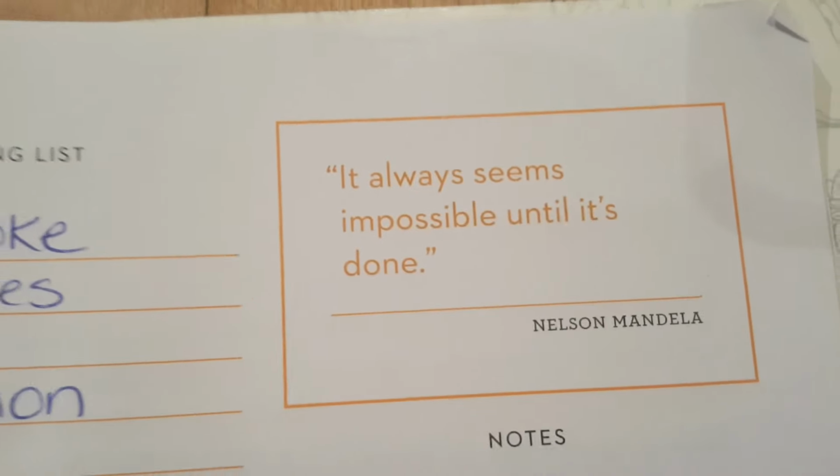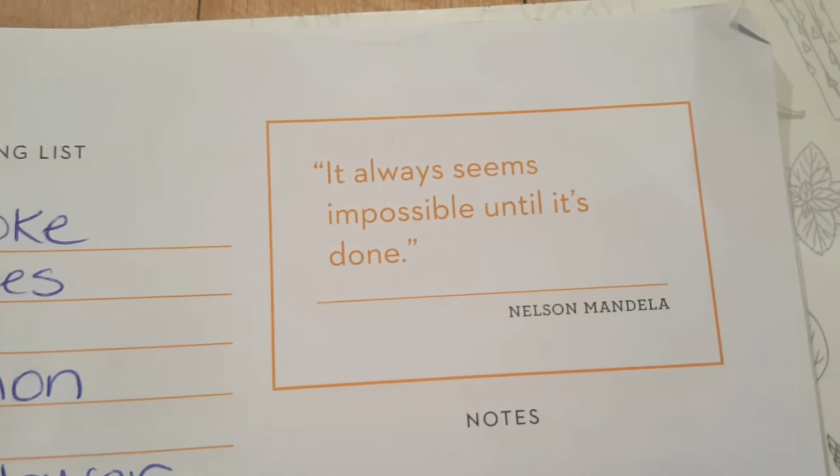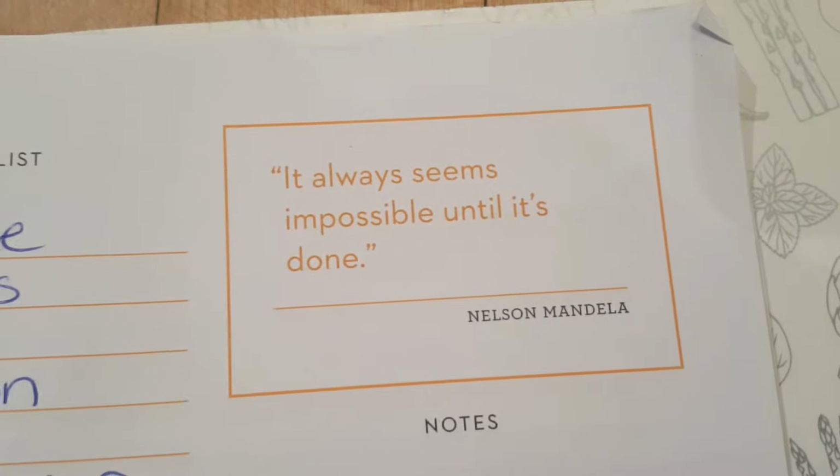And then on this side, here's the saying. I always mean to share these with you guys. It always seems impossible until it's done.